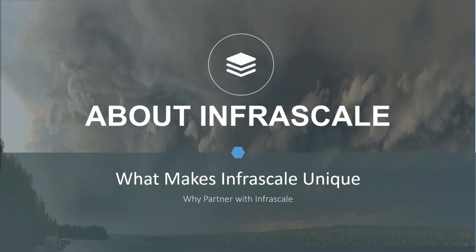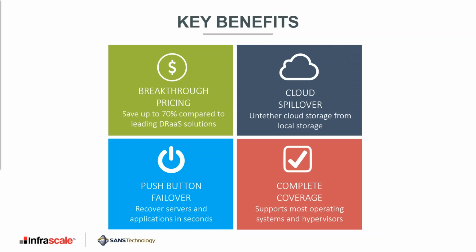Moving to the next slide. I've talked a little bit about what makes us unique. I mentioned the pricing, and we can certainly have that conversation. The cloud spillover, again, is a very unique thing to Infrascale, and I would welcome any of you on the phone to take us up on it, and we could talk a little bit more about that. I want to make sure I leave enough time here for Garang. We talked about the Pushbutton failover, and again, the complete coverage.